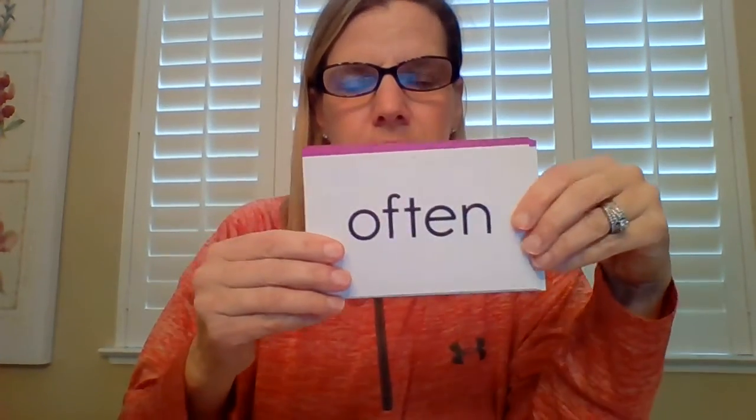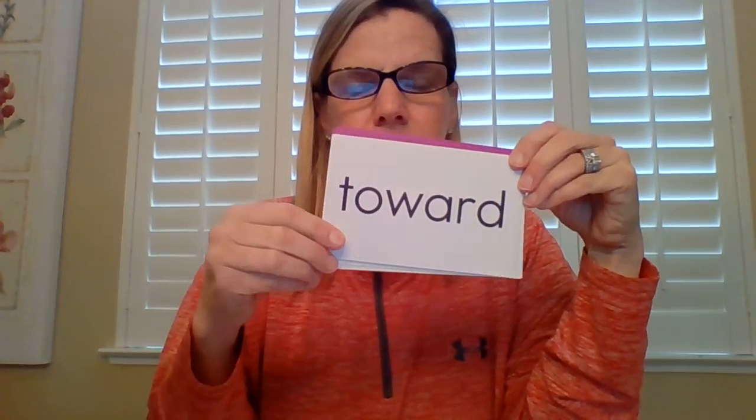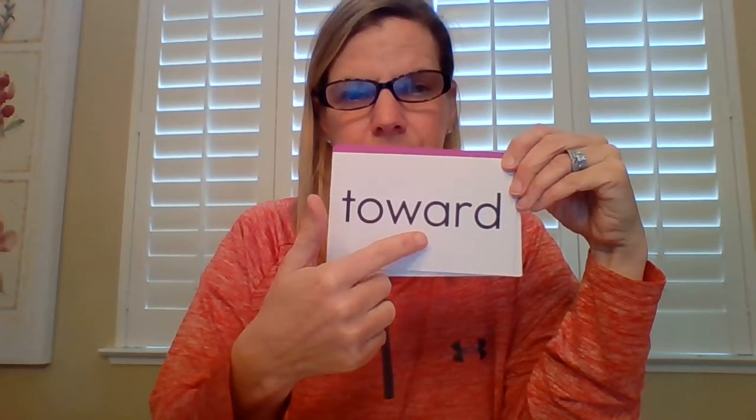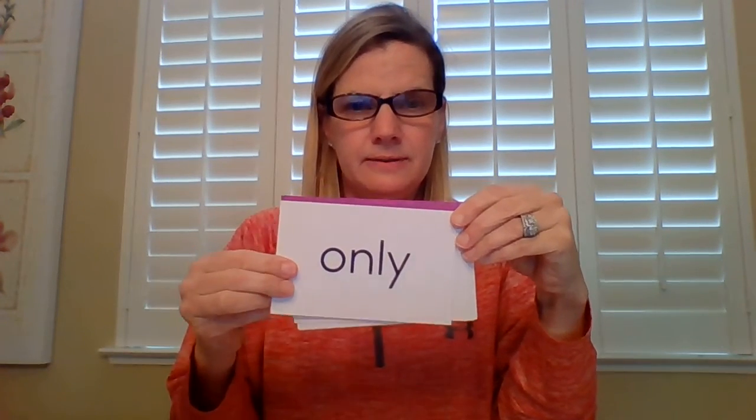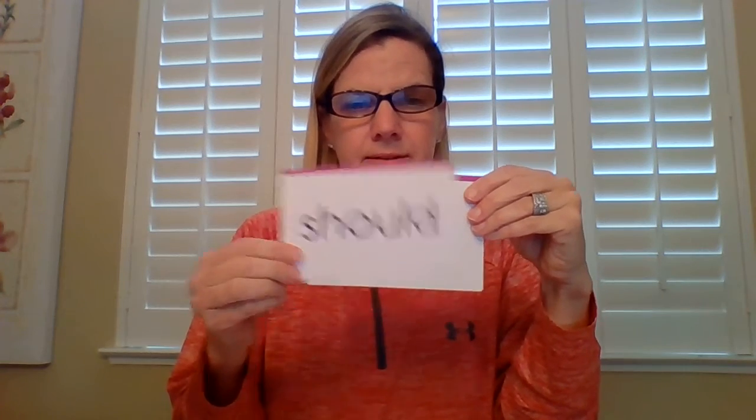Let's practice all of our sight words that we've been working on. Ready, read, spell, read. Read, spell, read. Okay, remember, boys and girls, group D, I challenged you to not only be able to read your sight words, but also to be able to spell your sight words.